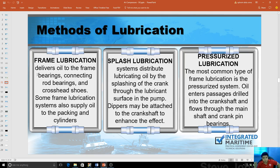Pressurized lubrication, the most common type of frame lubrication, is the pressurized system. It has an oil pump with drilled passages on the crankshaft or main crankshafts, and it distributes oil anywhere needed. So it's called drilled passaging.